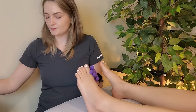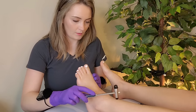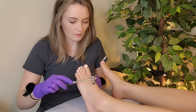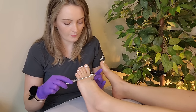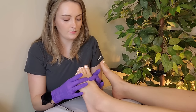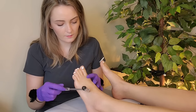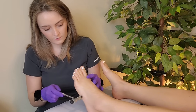So what I would like to do is use my reflex hammer here on your bony prominences. That's the pain right there. Okay. Yep, right there. Right here? A little bit down. Yes. Okay. This is the lower part of the foot here. Does it hurt at the bottom as well as the top? Yes. Okay. Let me know if you feel pain in any other areas. No pain there. No pain.